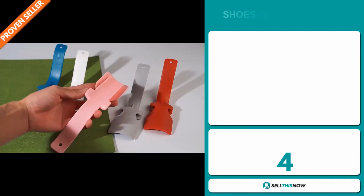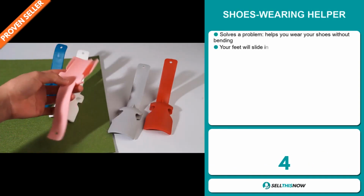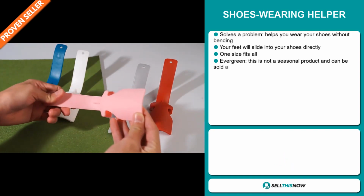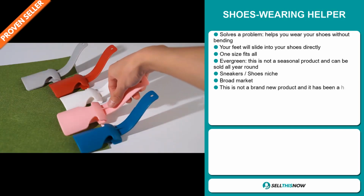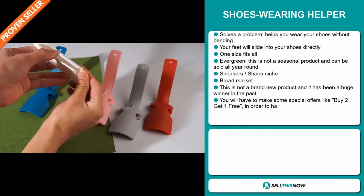Our next product is the shoes wearing helper. Now this is a definite problem solver. It helps you wear your shoes without bending. Your feet will slide into your shoes directly. One size fits all, and it's an evergreen product, which means it's not seasonal and can be sold all year round.